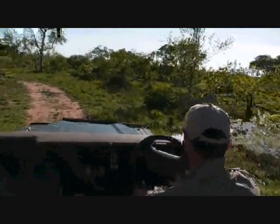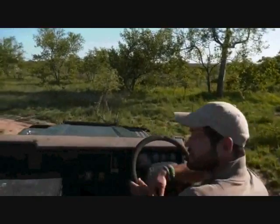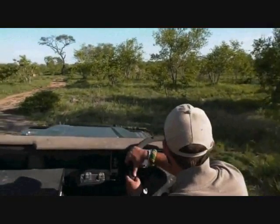And also something that's changed since I was last here was this very road we're driving along. This was never a road before, and it's the first time that I'm driving along it.